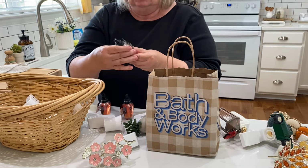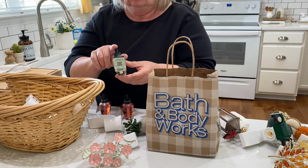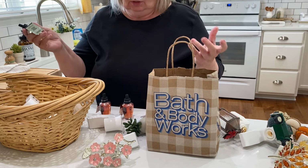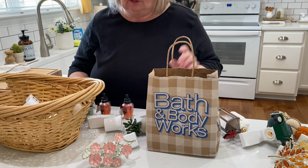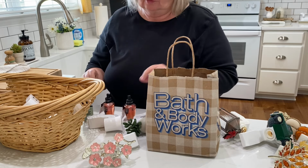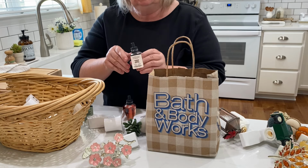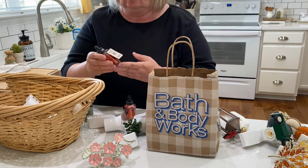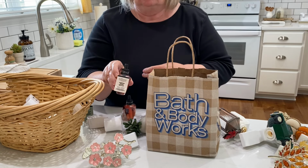I like the Japanese cherry blossom. I love that scent. I don't like it in, like, the soap and fragrance mist and all that kind of stuff. I don't want to wear it. I just want to smell it. But I saw this, and with it being empty, I thought somebody's grabbing these up while they have them in stock. The pumpkin pecan waffles.